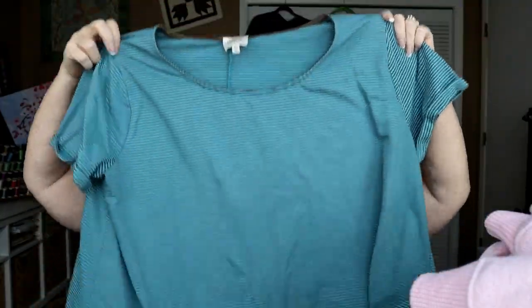Then the day we flew, I wanted to be comfortable, so I wore a pair of gray leggings. And I wore this top. It's kind of a swing top. I've had it forever. I wore these on the plane. I was very comfortable wearing them on the plane. And I wore them on the way there. And I believe I wore them on the way back as well with flip-flops. I was just comfortable that way.